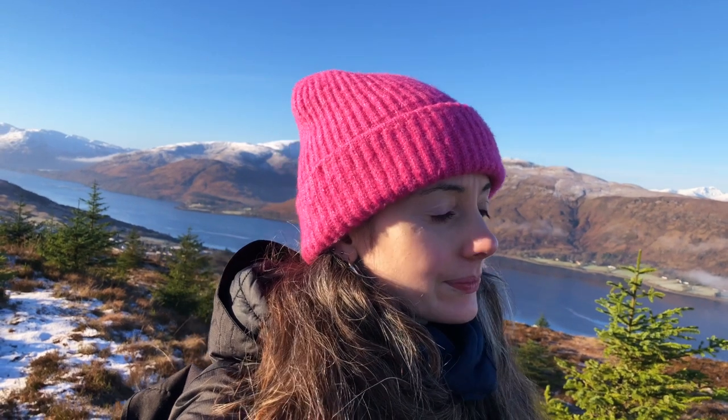So I made it to the top of Cow Hill. It's really quiet and peaceful. Yeah, I've been up here a little while now and just taking it all in. I'm really excited to explore more of the Munros in Scotland and do my first one of those. And now I guess I'm going to go back down into Fort William town and grab a bite to eat.